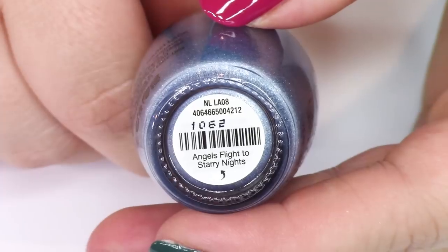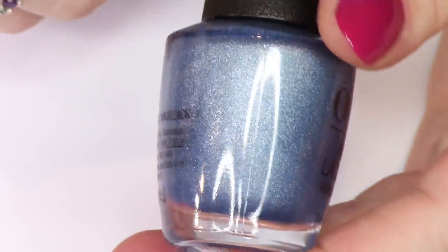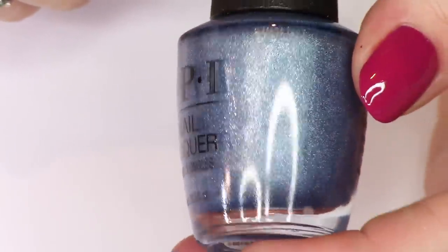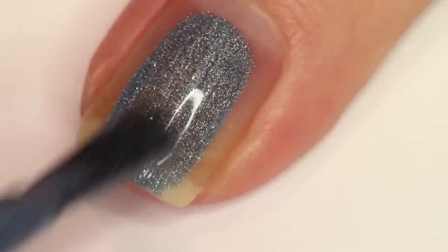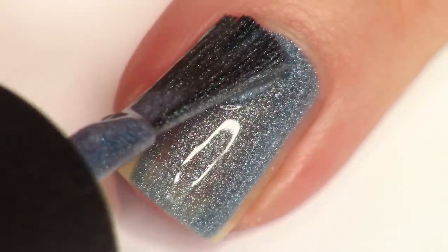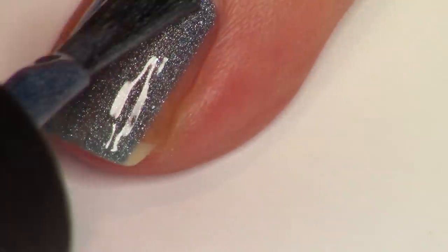All right, next up, we are moving on to Angel's Flight to Starry Nights. Now, this is a holographic polish. It also has this really beautiful, small, little blue, twinkly sparkle in it as well. I was really happy with this shade. Sometimes when mainstream brands do holographic polishes, they just don't have the payoff that you're really looking for. But I thought this one was great.